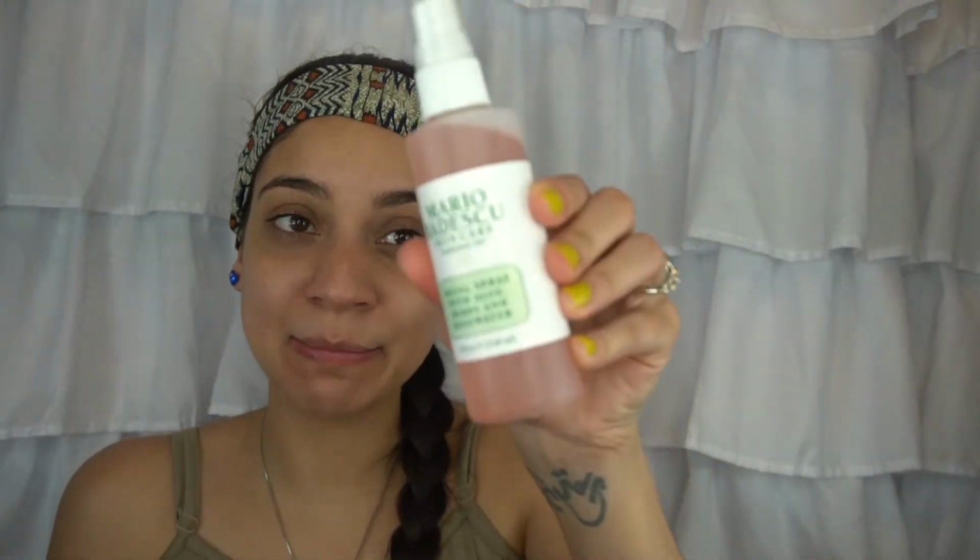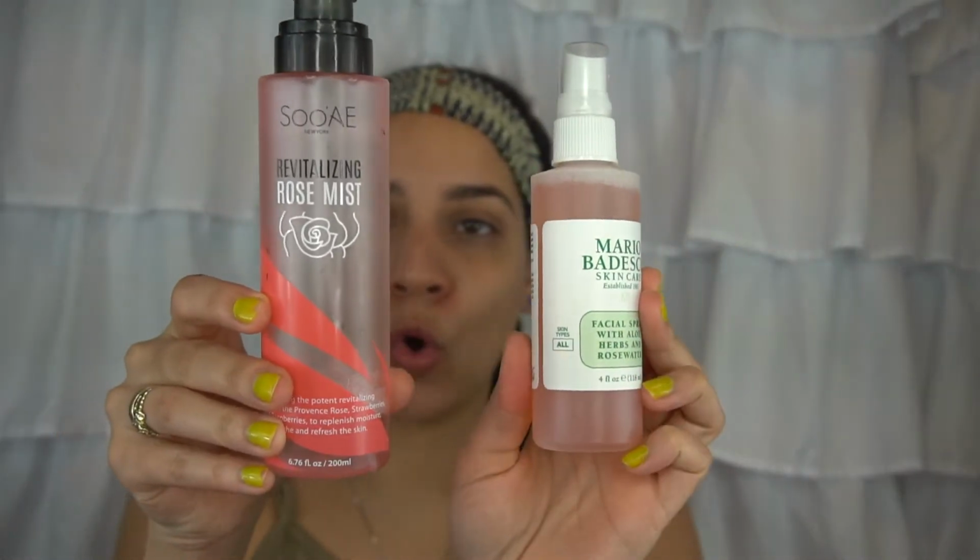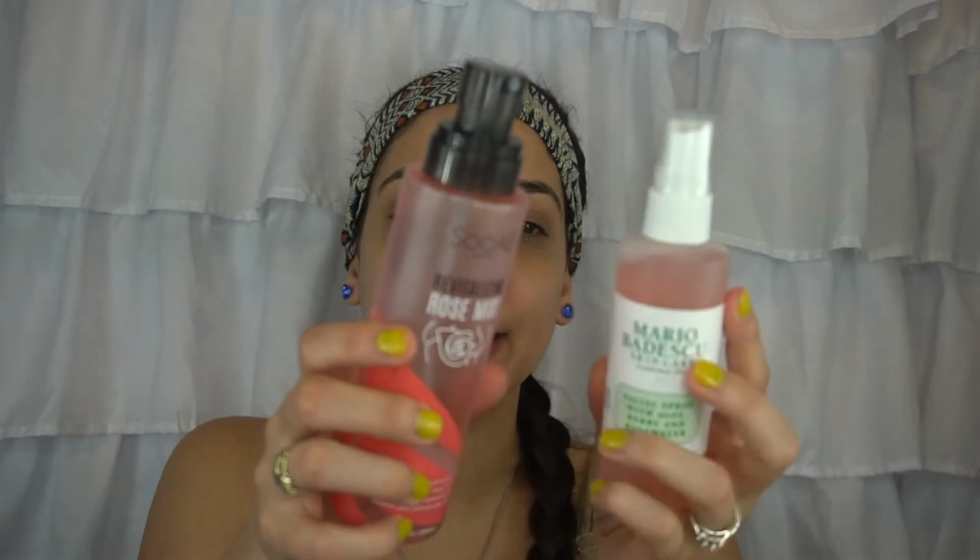I love it. Mario Badescu sent me this one, and it's also a facial spray with aloe herbs and rose water. So both of these are rose water facial mists. So they pretty much do the same thing, except this one has a little bit more ingredients to it. But they're both really good. They feel great. Before I apply makeup, it's perfect. After I apply makeup, it's perfect. So yeah, these two are a must-have.